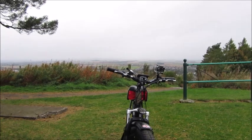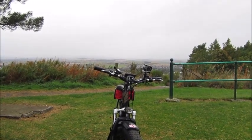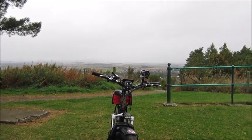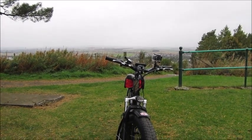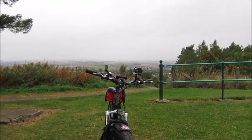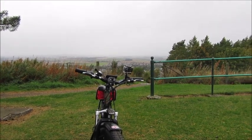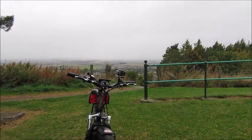Right, I just took literally a couple of minutes and breathed through my nose, and I just got up to, I think it's Balmashanner Tower. I'll pronounce it a bit better if I can. I've been up here before and I came up on my mobility scooter a different way. Hopefully you can see the height I'm up and the path.